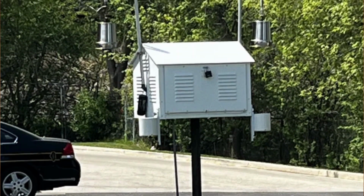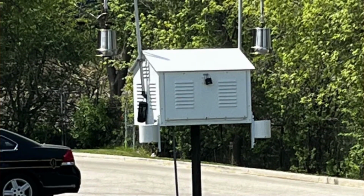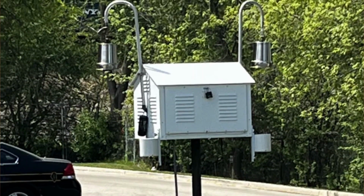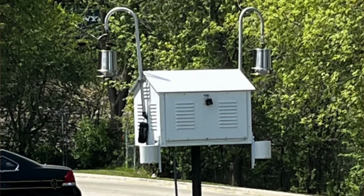These white louvered boxes can be found at every observing site, called STEVENSON screen. They protect the temperature sensors from being influenced by direct or reflected sunlight.